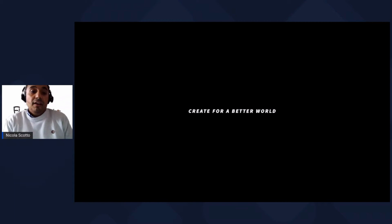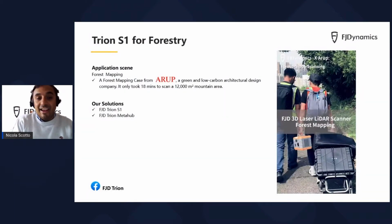Yes, I'm sure that this video gives you a clear idea about the potential that you can achieve using Trion S1 within your BIM activity. So definitely an engineering company or architecture company, by having a laser like Trion S1, can significantly enhance its BIM activity. Now let's jump to another type of application, the use of Trion S1 for forestry.